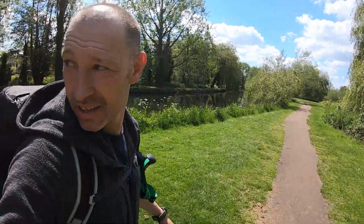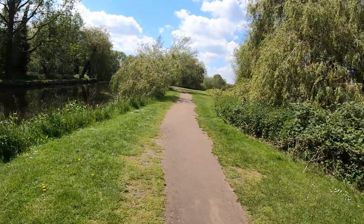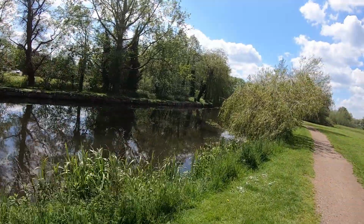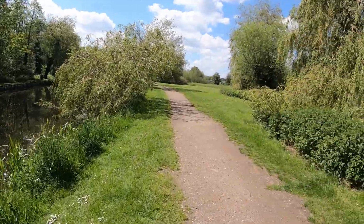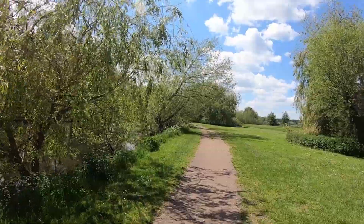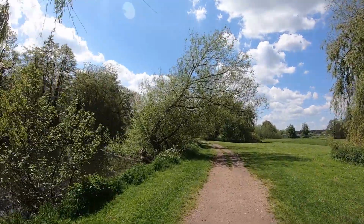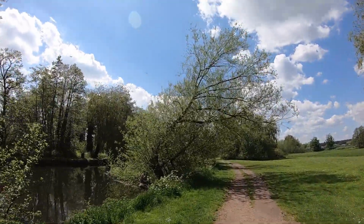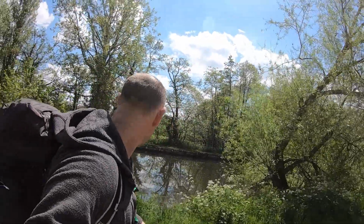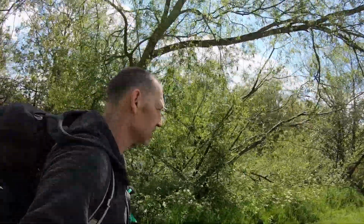Hi again. Here we are on the Little Ouse. Hopefully this is the Little Ouse path and not that, otherwise we'll be going back that way. We'll see. I don't know if there's any bridges further up. I should probably stop and have a little double check to save myself doing that, but I've got plenty of time today. I don't need to be in no rush and take it proper easy.